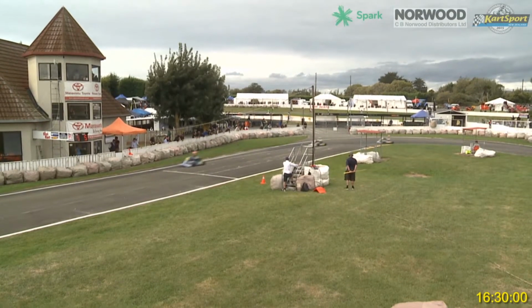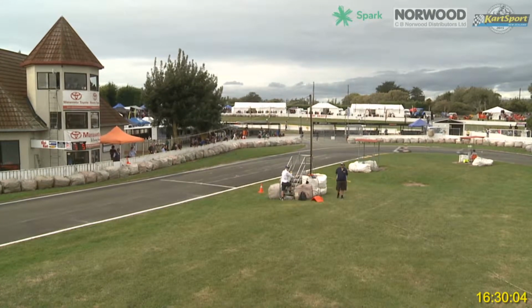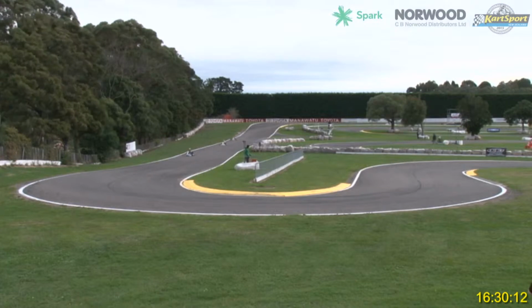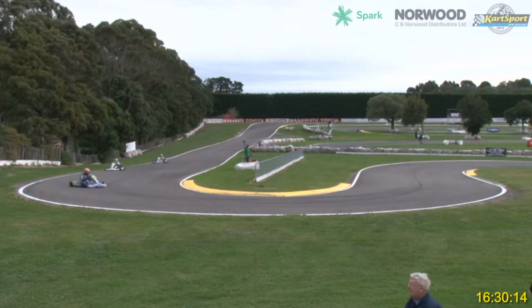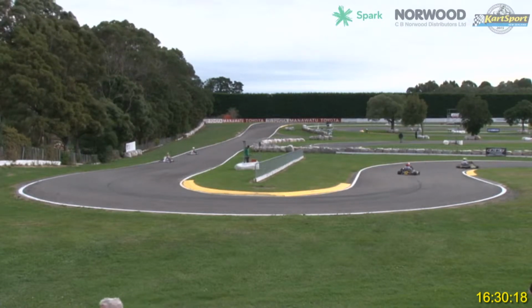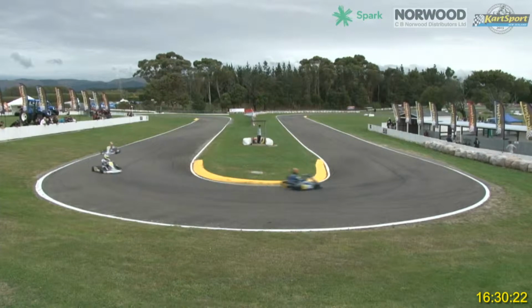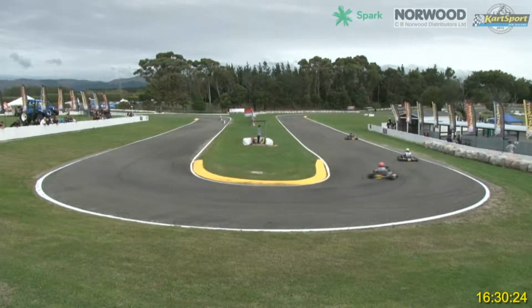Bray's looking pretty comfortable now. 5 laps to go now. Smythe now with his fastest lap. It's just not enough. He's only taking about a tenth out each time. He's still 1.5 behind. It's just not going to happen unless he starts running big gaps. Either that or someone's going to make a mistake. The pressure's now on.